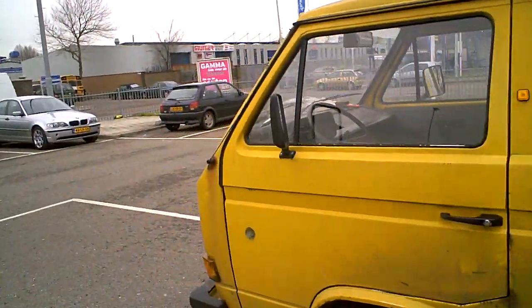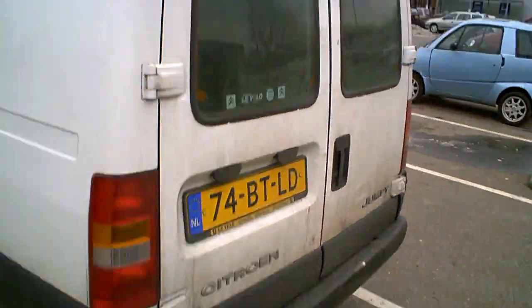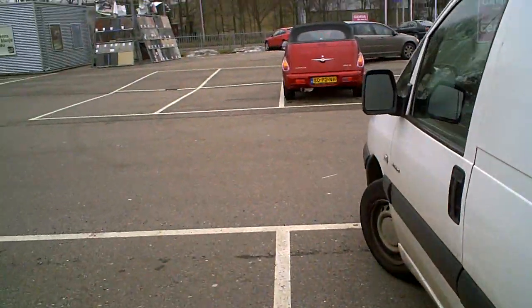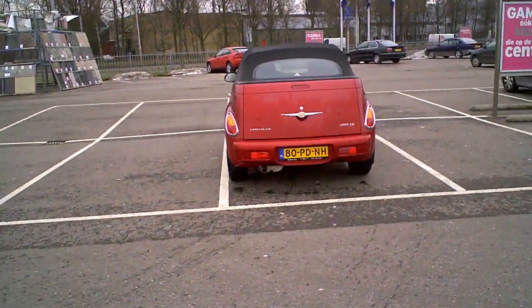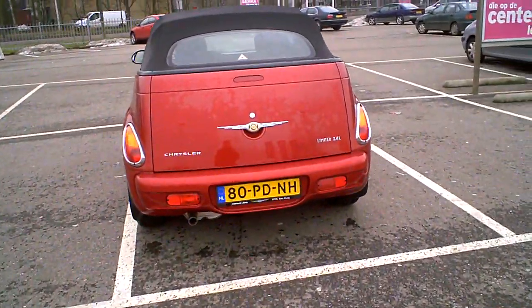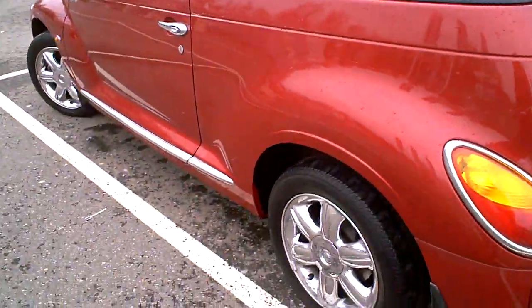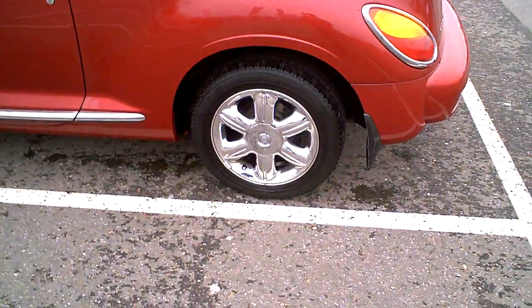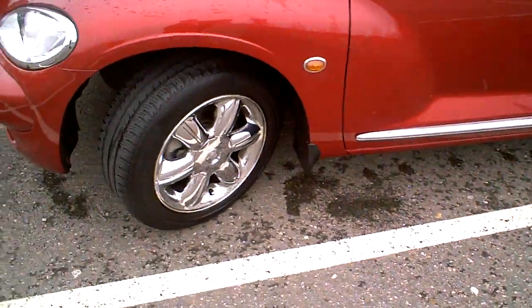Well, let's see, more interesting things here. A dirty Jumpy. Oh, look, oh, we like our US cars. Look, a real PT Cruiser, 2.4L Limited. Oh, just been washed. Oh, bling bling, that's shiny, that's real shiny. That's a shiny one. Oh, extra chrome.